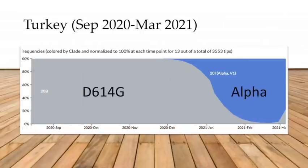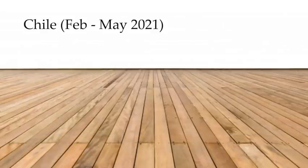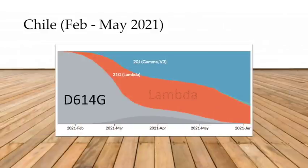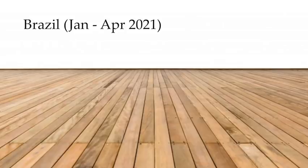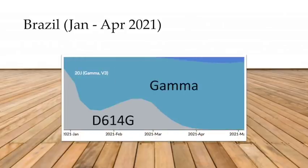Looking at genomic sequencing data out of Turkey, we see that D614G was circulating. This form of the virus predates Alpha, Beta, and all other variants and is close to the original wild-type virus out of Wuhan. On the other hand, the cohort study from Chile took place from February to May 2021. There, Lambda and Gamma were widely circulating. Using this information, we can see that variants may partly explain differences in the effectiveness estimates seen between Turkey and Chile. And one more study out of Brazil shows how Sinovac did against Gamma.